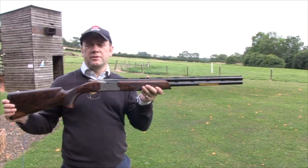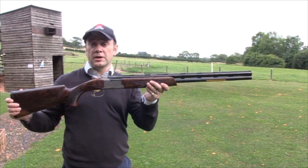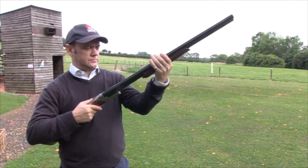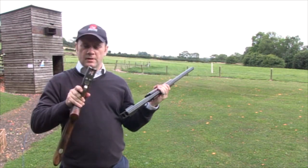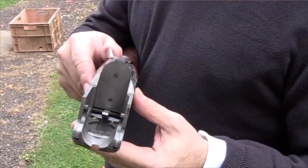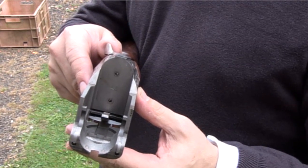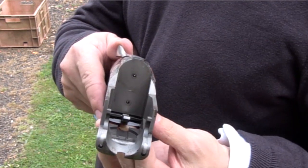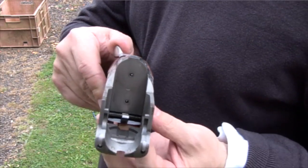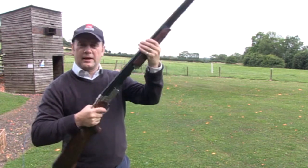Now, the way that reduction in height has been achieved is by making a number of changes to the action. If I take this apart, the action there is the same old Browning action at first glance that you've always seen. It has the full width hinge pin, has the bottom locking lugs on the barrels, and it looks very similar, but it's all been slimmed down, which means there's less weight in the action, and means that Browning have been able to make some vital savings in that action height.